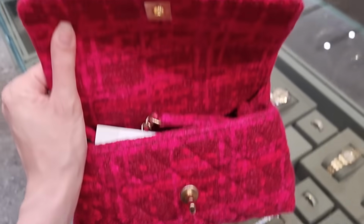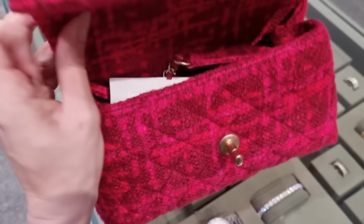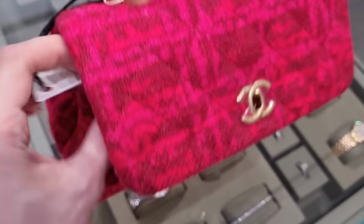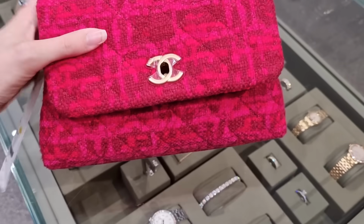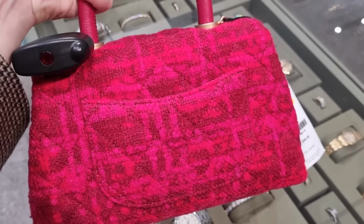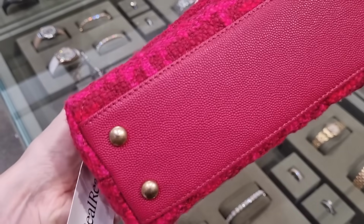So yeah, look at this, guys. It's such a beautiful red. And there we got the price. Wait, it's so difficult with one hand. For $8... It's pre-owned but new. And she said I think it's from 2019, 2020. Yeah, this baby stole my heart.